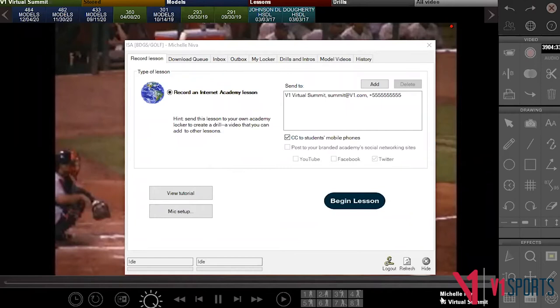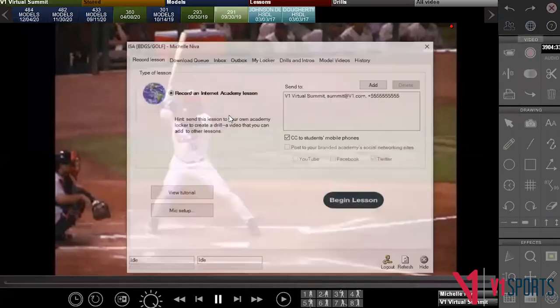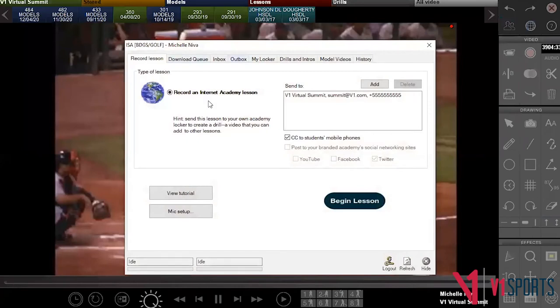Okay, so moving along in the academy. Just to come back here so we see where we're at, we had that student button. We're in the Academy button, and we're looking at this record lesson tab. I'm not going to bore you with all the tabs, but I do want to point out a really important one, I think, to everybody here at V1, and that is the drills and intro clips.